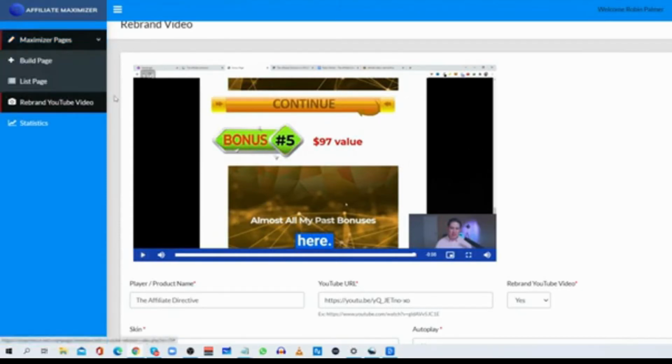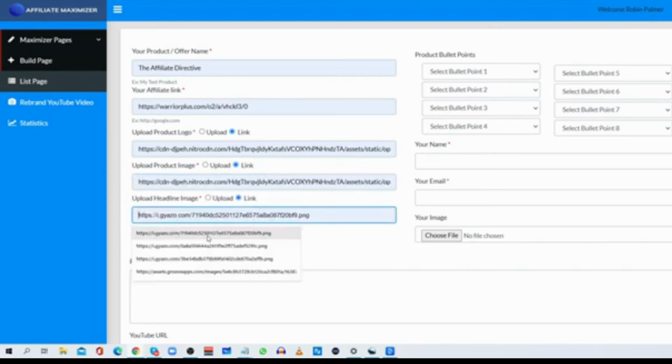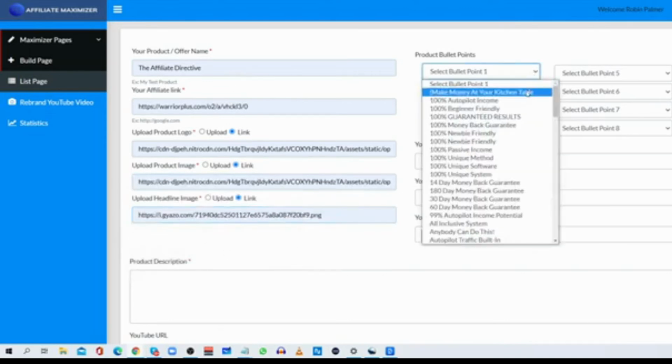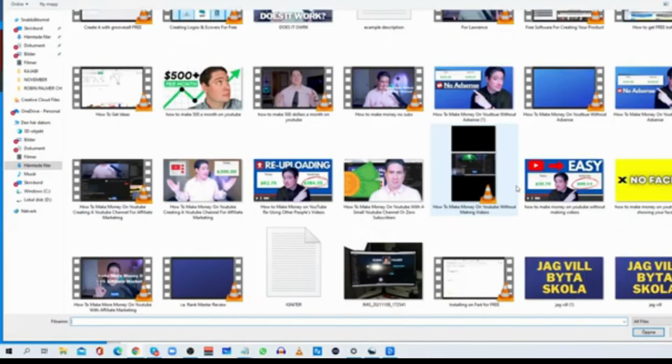But first of all, you want to start with going to build page, and here you insert the name of the product, for example, the affiliate directive. And then here you add your affiliate link, and then you add your images. You can either upload or just add a specific link. That's basically how you do it. Now I'm just doing this as an example. Then here you have the product bullet points. Then you add your name, then your email, then you click on your image that you want to use.